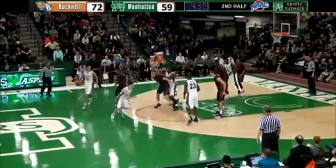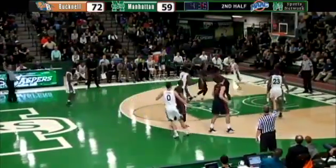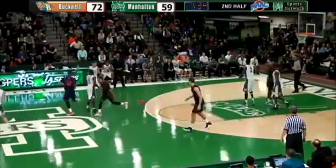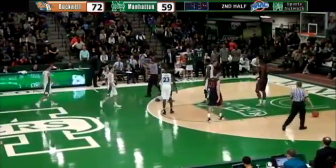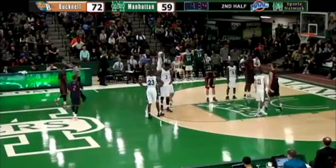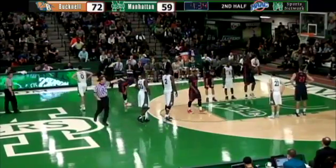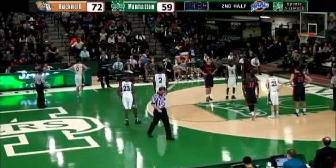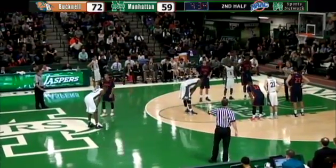Maloney for Richards. Top of the key. Gets a screen from Ojo. Richards, three ball on the way. Back iron, no. Long rebound and a foul going to go against A.K. Ojo, and he has fouled out. Oh, excuse me. It'll go on Fallon, rather. I thought they pointed at Ojo. Instead, they pointed at Fallon. And A.K. will be at the line for a pair of free throws, looking to get his first points of his collegiate career.